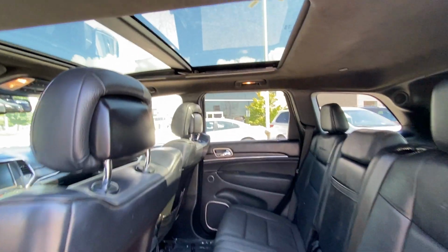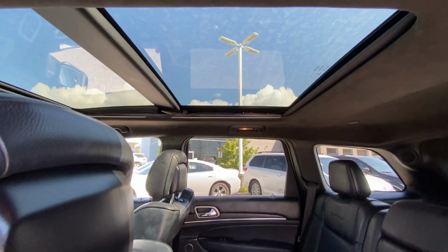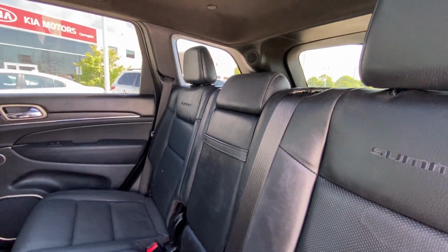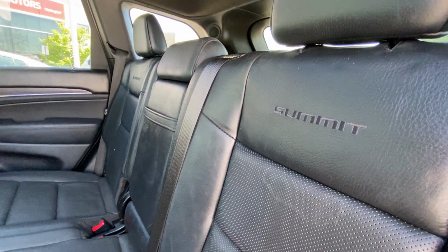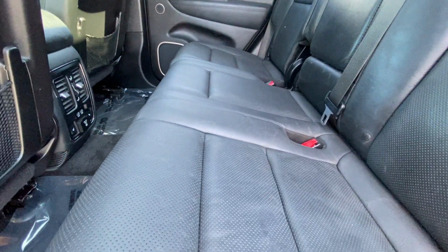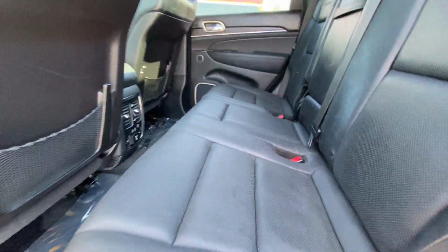So first and foremost, have a look up. Nice big panoramic sunroof, goes all the way to these back seats here. And then we got the Summit embroidered even on the back seats. Taking a smell, they smell great. I wouldn't be concerned. There's non-smoker for sure.